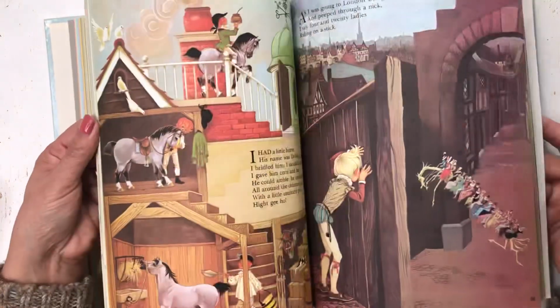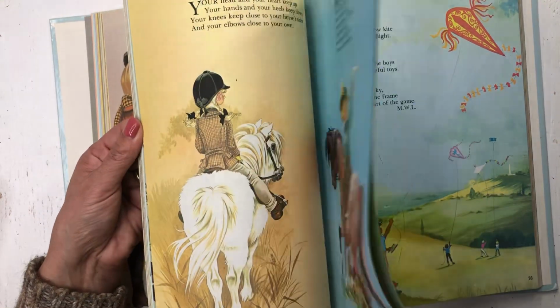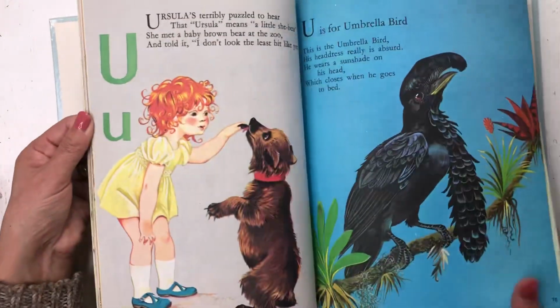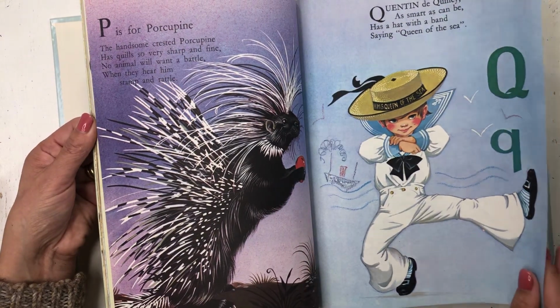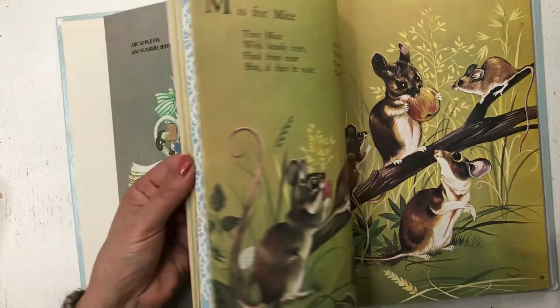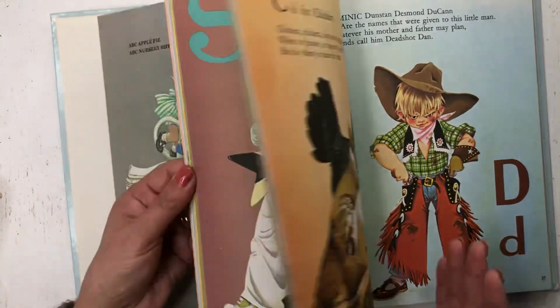Isn't it pretty? And it's a matte finish, really nice paper. Great book to use for junk journals. And yeah, if you cut it smaller, you can probably incorporate it as pages in your journal for sure. But it's just beautiful.